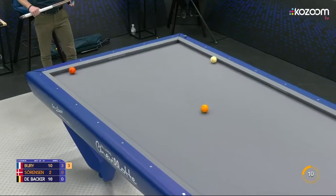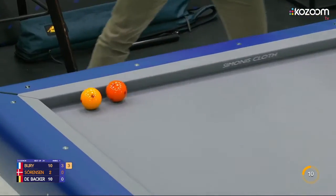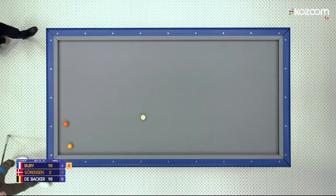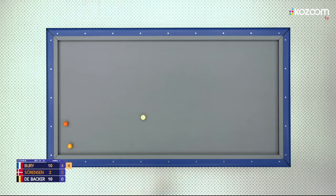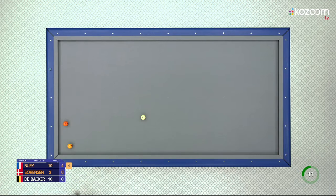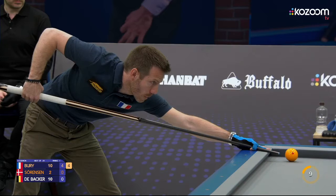Four cushion shot, just escaping the kiss, trying to control the white, putting it back to where it was, more or less. Many ways of playing this shot. At least three shots available of the orange and a couple of shots of the white.